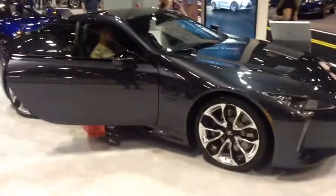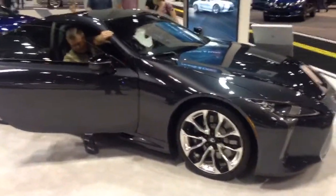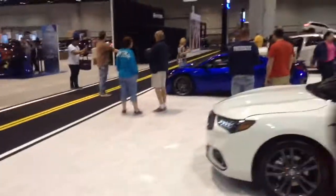See, it's got an analog clock. Not a lot of modern cars have those. Now, this car does 0 to 60 in 4.5 seconds and has a top speed of 168 miles per hour. It weighs 4,280 pounds, so it's actually heavier than the Acura NSX over there.